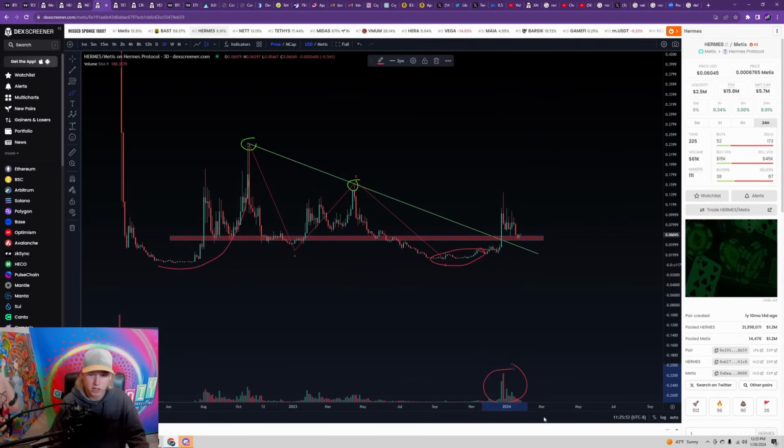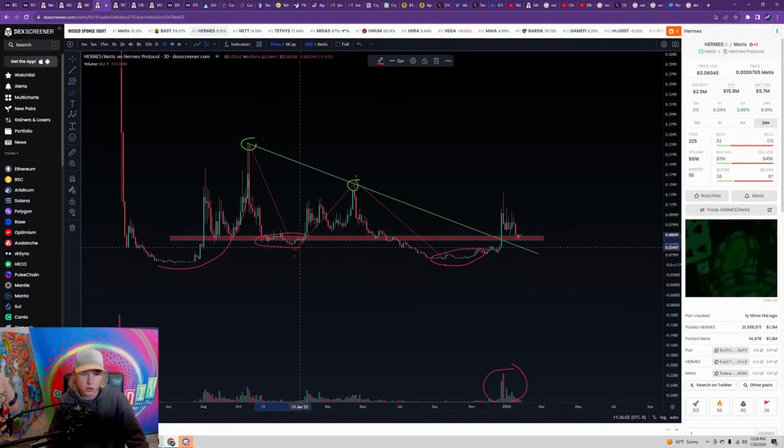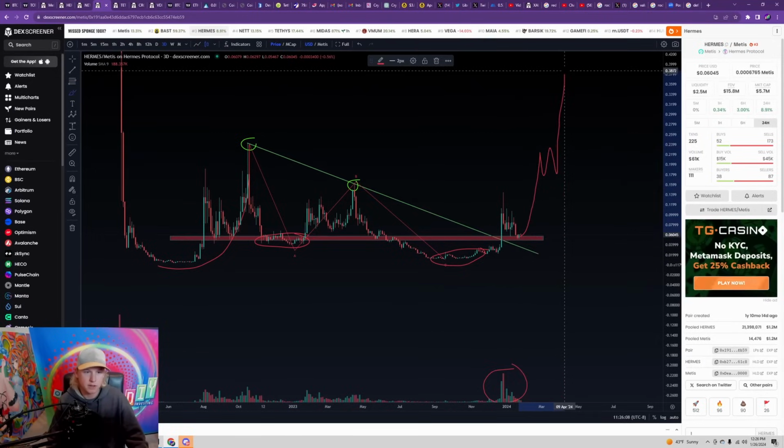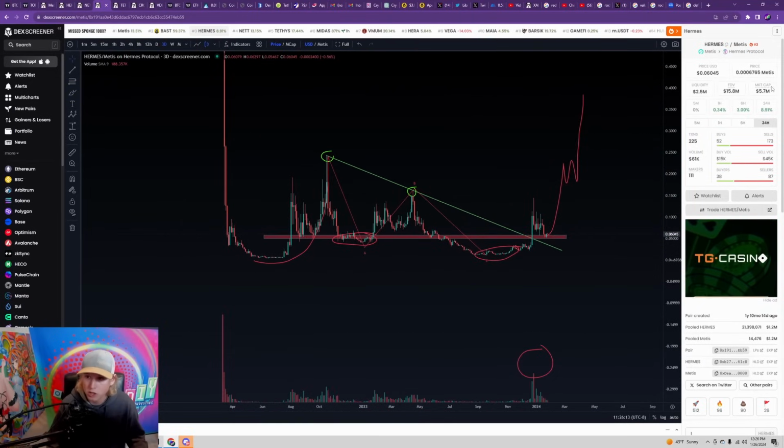We have the confirmation both ways, whether you bought the bottom and you're up a lot like a genius, or whether you're buying in right here. It's not that much higher. All we're doing is retesting our first real support. This is our first support and resistance flip of the new cycle. I can't stress enough how it's more or less just going to do pretty much something like that. So I think you should definitely be watching out for Hermes.